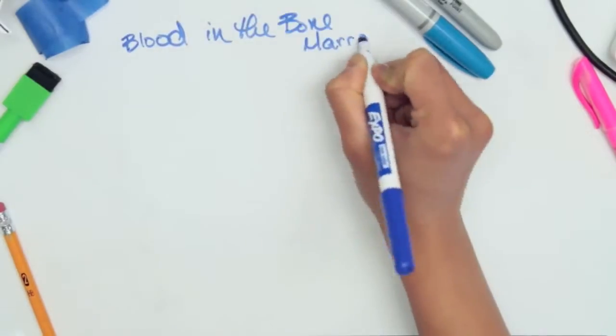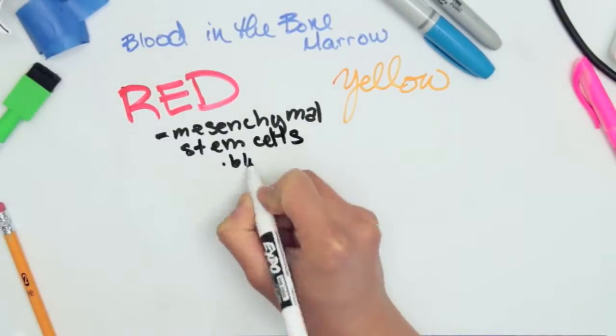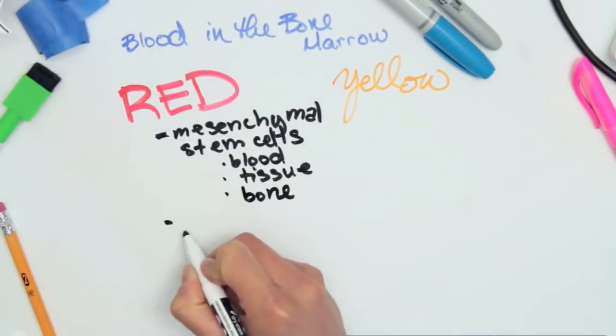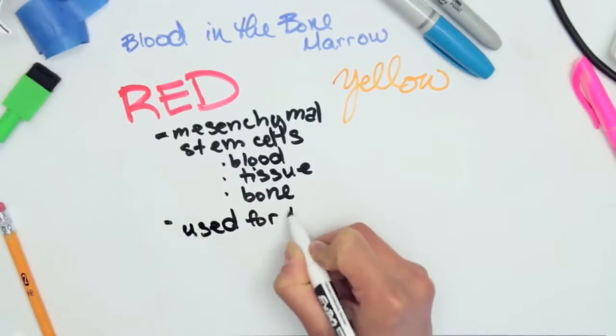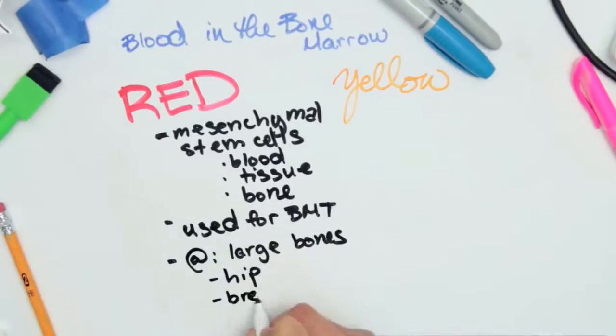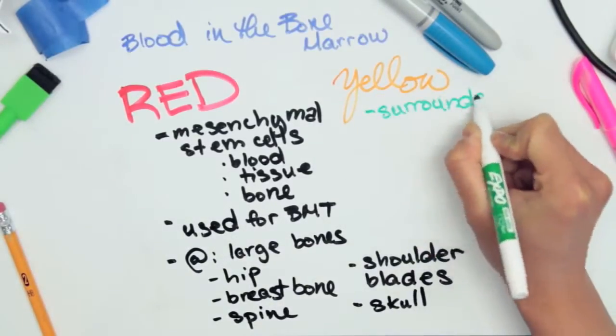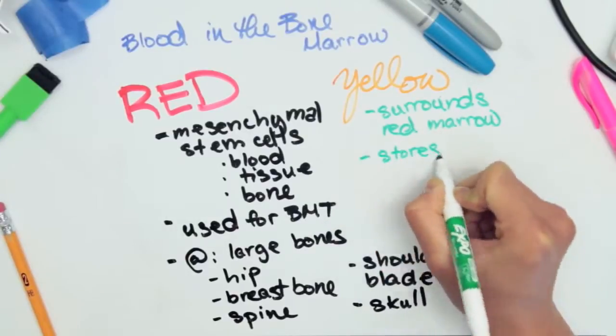There are two types of bone marrow, red and yellow. Red bone marrow produces mesenchymal stem cells that can become blood, tissue, and/or bone cells. Red bone marrow is what is used in bone marrow transplant and is found in the larger bones of the body, which are the pelvis, sternum, vertebrae, clavicle, and skull. Yellow bone marrow, on the other hand, surrounds the red bone marrow and stores lipids.